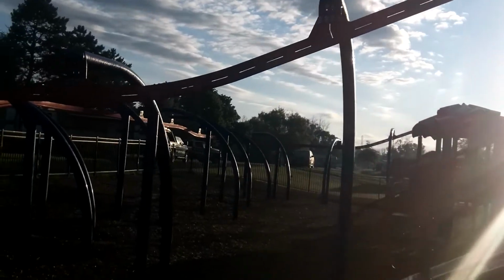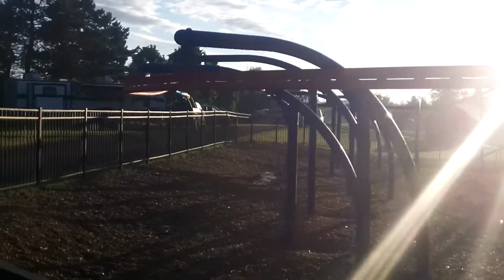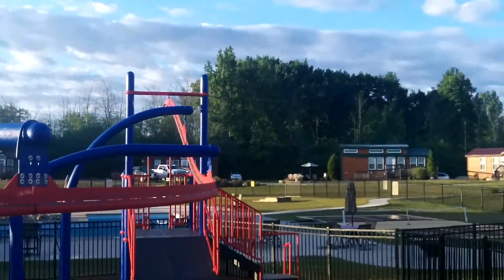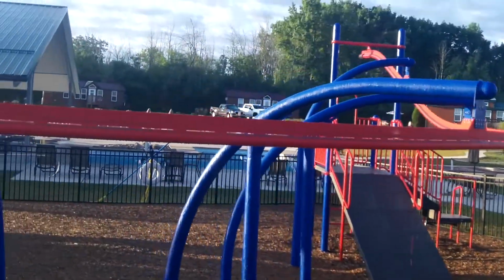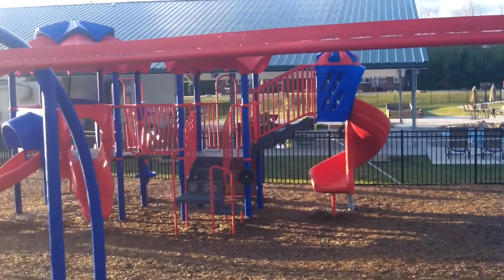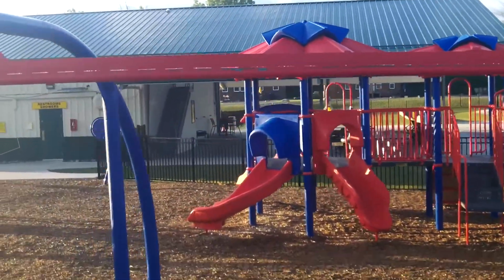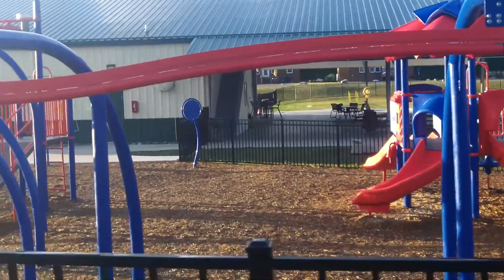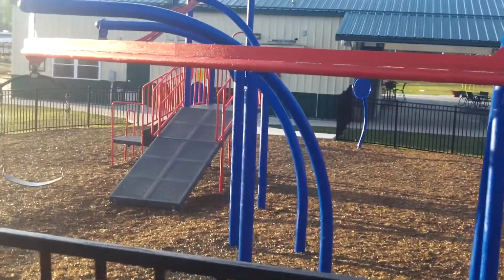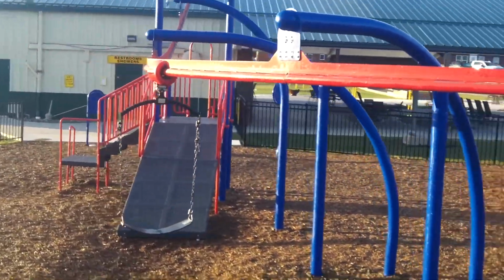So this is another playground. And this might be the longest zip line I've ever seen on a playground. So we got the sun shining on us here, but kind of go back here. This is all, you know, very nice play area, slides, things to climb on, but this zip line goes all the way the length of the playground. And you can see the swing that you would sit in right there, and it ends on this side.